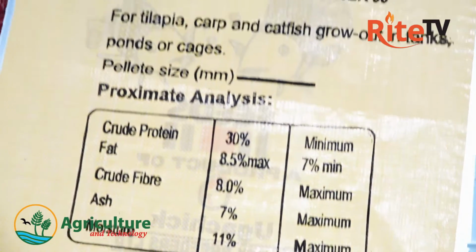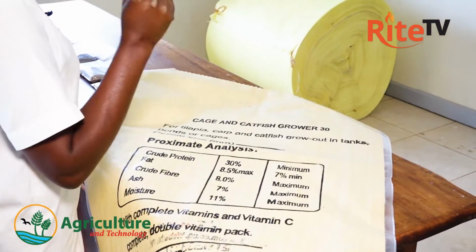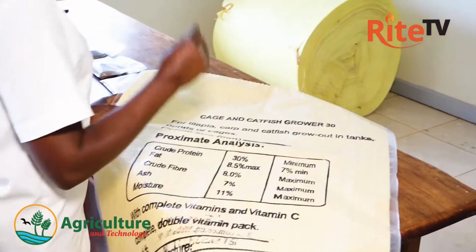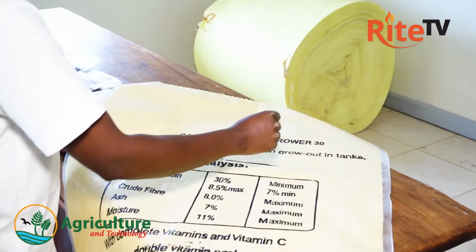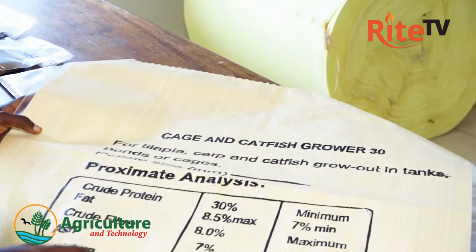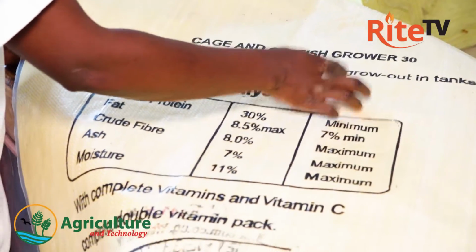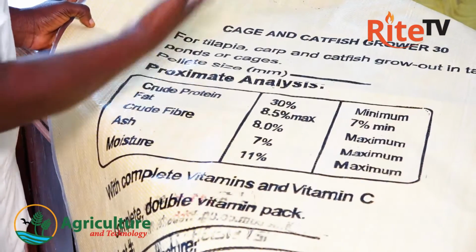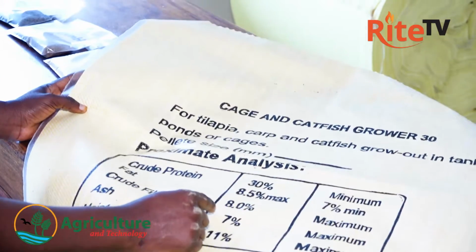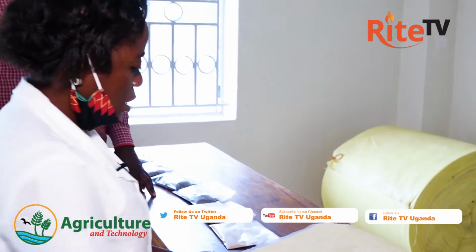We have to label it in a way that a customer will understand it. The feed we are producing is for cages and catfish grower, and this is 30% protein. It is for tilapia, for carp, that is Miracap, and catfish grow out in tanks, in ponds, or cages. The pellet size is always written in this space. The approximate analysis is this part. It shows the protein content.